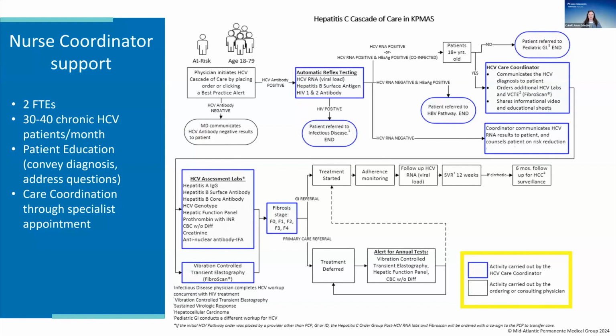Patients often do have a lot of questions about hepatitis C, and the coordinators are able to spend that time answering all of those questions and making sure that the patients really understand the diagnosis and understand the next steps and how they'll proceed through the rest of the system. And as I mentioned, the coordinators do provide care coordination support through to the gastroenterology specialist appointment.